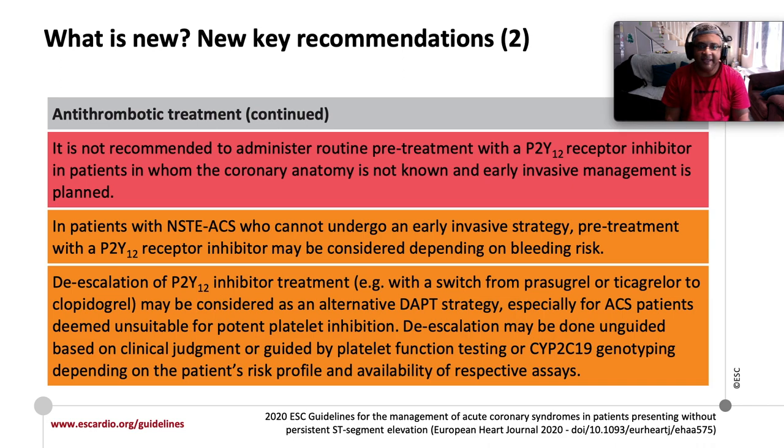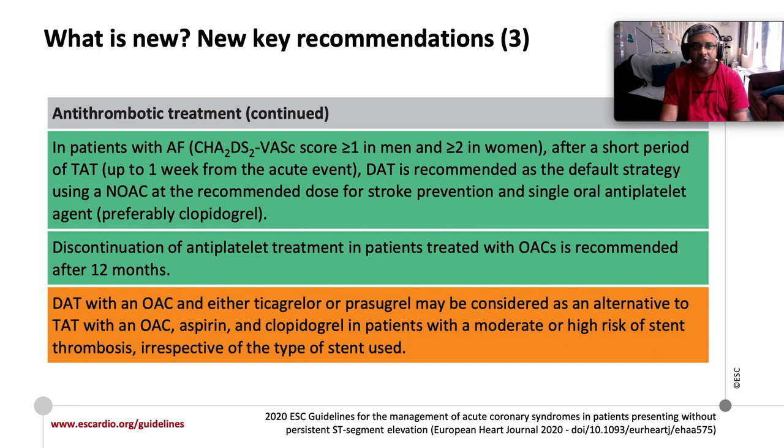In patients with NSTEMI who cannot undergo an early invasive strategy, pretreatment with a P2Y12 inhibitor may be considered depending on bleeding risk. De-escalation of the P2Y12 inhibitor treatment, for example, with a switch from prasugrel or ticagrelor to clopidogrel, may be considered as an alternative to the dual antiplatelet therapy, especially for ACS patients deemed unsuitable for potent platelet inhibition.